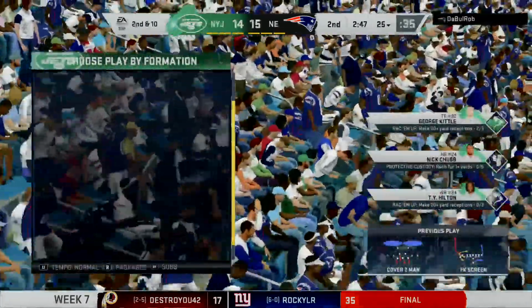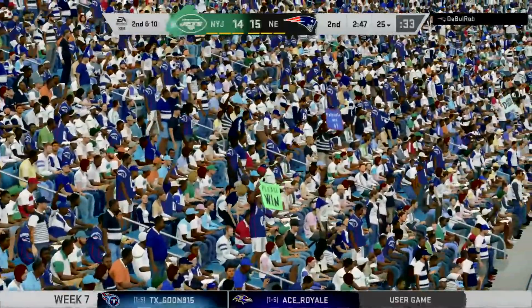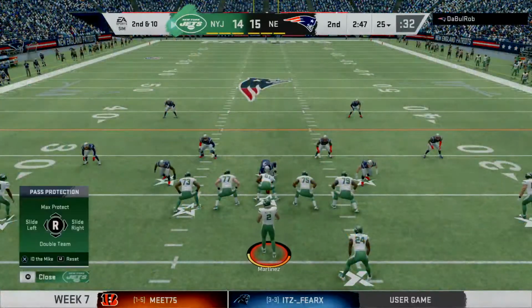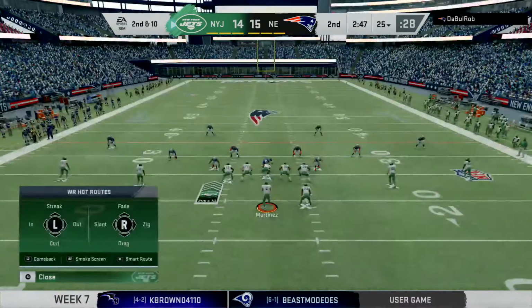Throwing to start the drive, but that one incomplete. Yeah, that one sailed on him. You've got to make sure you give your receiver a chance to come down inbounds because they are very gifted. They'll make the circus catches, but if they make them out of bounds, that does you no good.